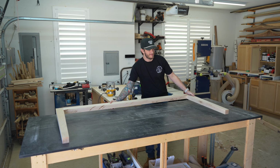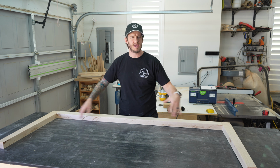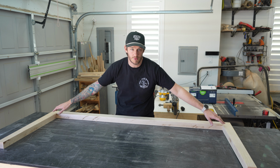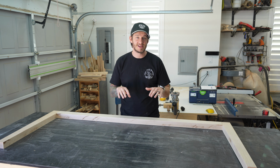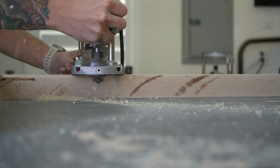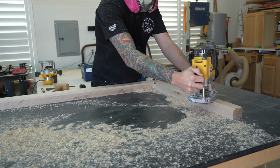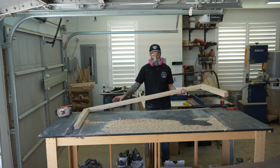Now that my leg and apron assemblies are done, I can start shaping these legs. And all I'm really trying to do here is get a 3/4 inch radius on the inside of each of these joints where the legs meet the apron. Another small design detail that takes quite a bit of work but ties in all of the rounded edges throughout the entire project. There's lots of different ways that you can get this shaped edge on the inside of the joint.